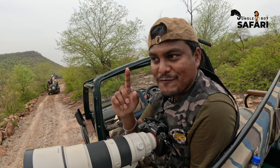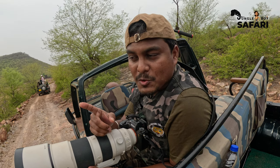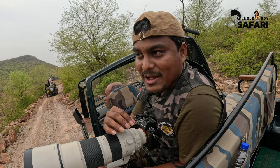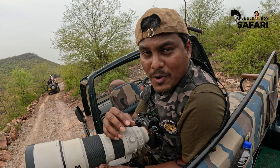Back to the gate, we found one more bonanza, T99, which is a beautiful tigress. Name is Aishwarya, which is a mating pair of T108, which is Jay. First safari in Ranthambore, and in zone 10 it was a bumper. We saw two beautiful tigers, one tiger and one tigress.